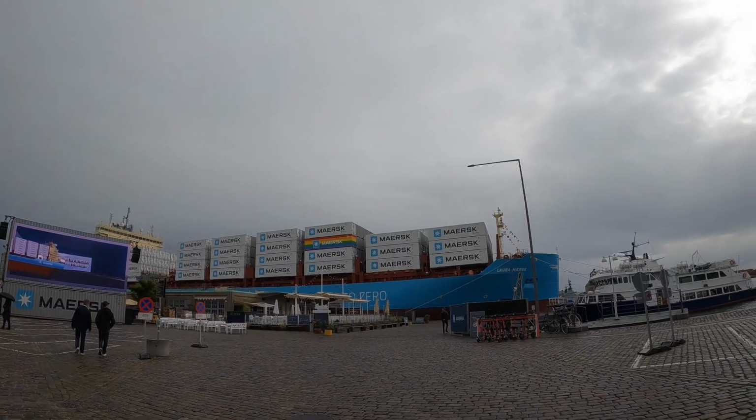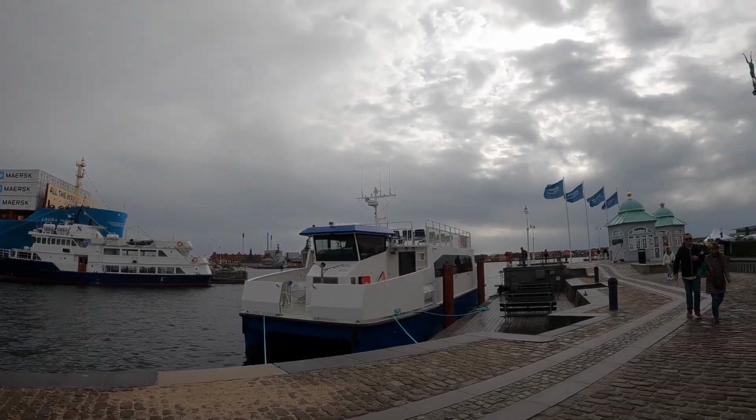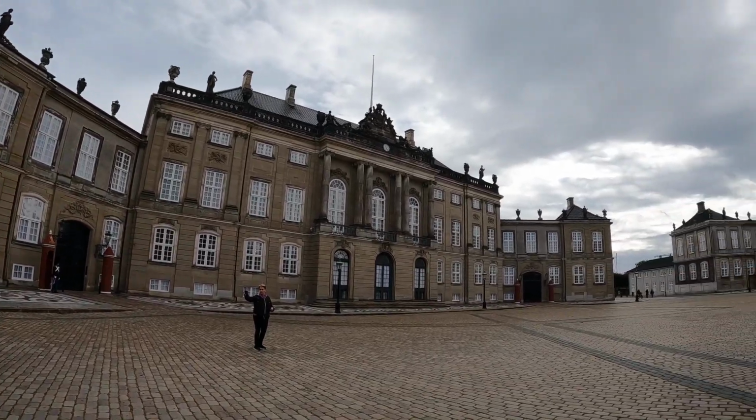The harbor area I really liked, as there were quite a lot of information points giving you some information about the work they do and their sustainability goals and projects. And you could of course also watch the boats passing by.